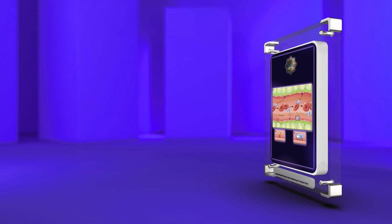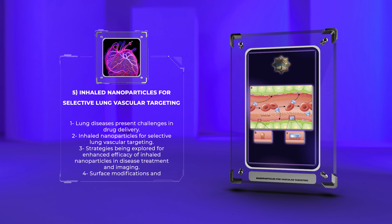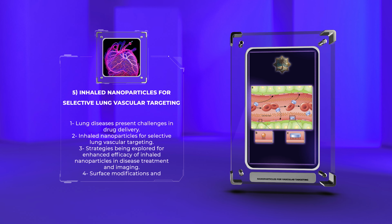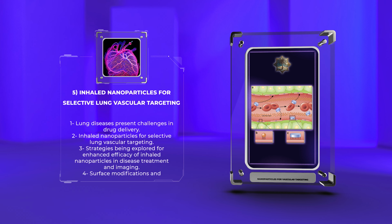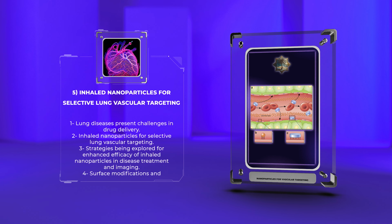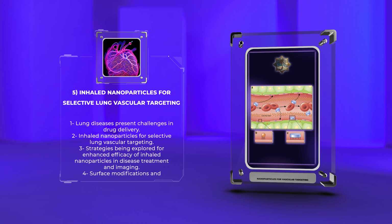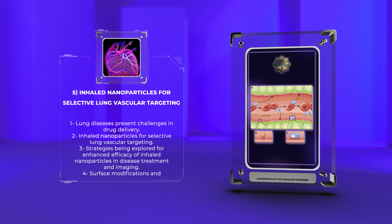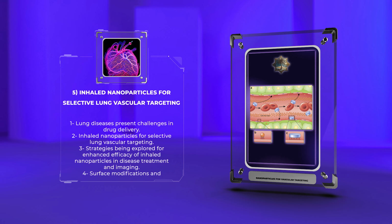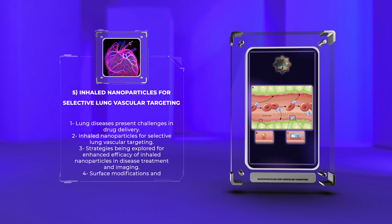Lung diseases, including lung cancer, respiratory infections, and pulmonary hypertension, present significant challenges in drug delivery due to the complex lung vasculature and barriers. Inhaled nanoparticles offer a unique opportunity to achieve selective lung vascular targeting. These nanoparticles, either delivered through inhalation devices or as aerosols, can be designed to efficiently reach the pulmonary vasculature. Various strategies, such as surface modifications for enhanced lung retention and receptor-mediated targeting, are being explored to enhance the efficacy of inhaled nanoparticles in disease treatment and imaging of lung vasculature.